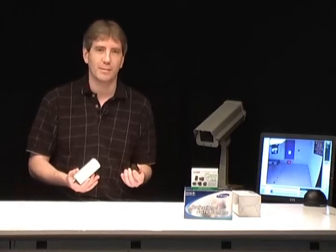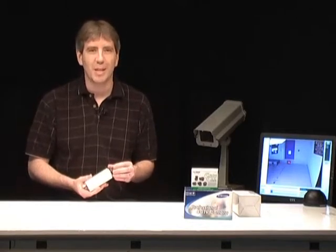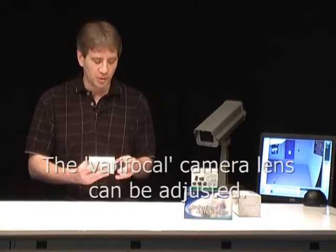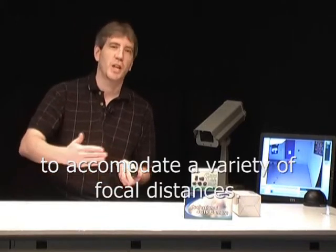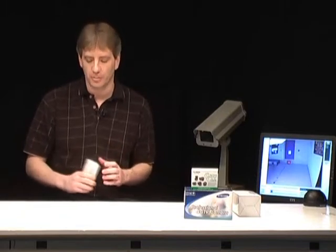Sometimes a customer will have the need to perhaps zoom in on a gate. The gate may be 100 yards away. That customer would use what's called a varifocal lens. A varifocal lens simply gives you the ability to adjust the lens. Maybe from an 8mm, you would take it up to something like a 50mm to see that gate. That would bring that gate much closer, so it fills your entire field of view.